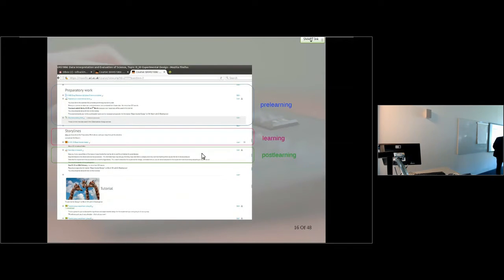So what we do now is look a bit more closely at one of those tabs. And this is what I meant by that structure. We have a preparatory work, and then the learning phase, the storylines, I'll show you those in just a minute. And then finally there's the consolidation phase.